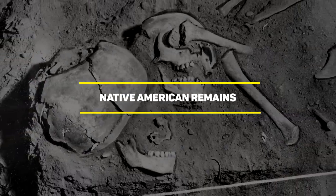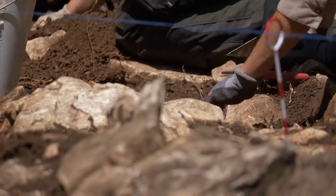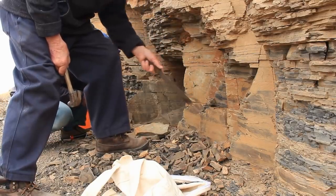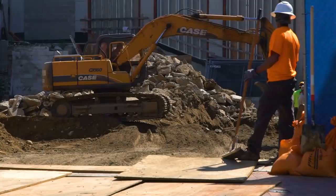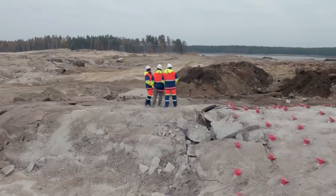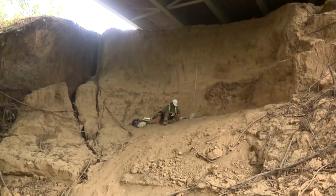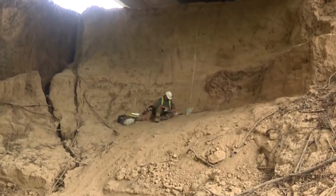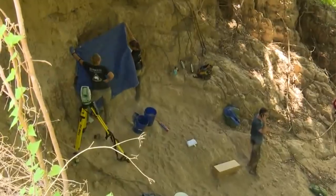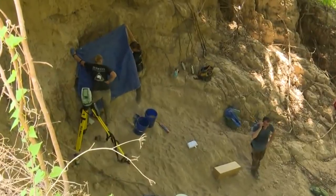Native American remains. You know how most archaeological artifacts are found? Usually they are found accidentally when someone digs up a foundation for a building or some other type of structure before it is built. Then what usually happens is that construction is put on hold, until a team of archaeologists scour the construction site for other artifacts. This is all before construction can resume. In this case, it's the other way around.